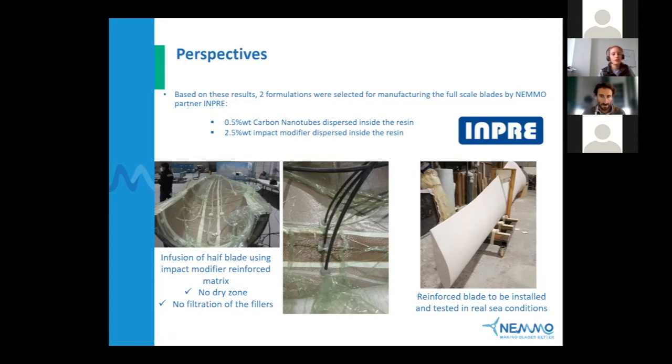Based on this result, we made let's say 500 kilograms of this formulated resin, two batches, one with the nanotubes, one with the impact modifiers, and it was delivered to Impre, which is one of the partners in charge of the manufacturing of the blade at full scale.